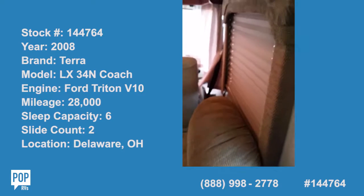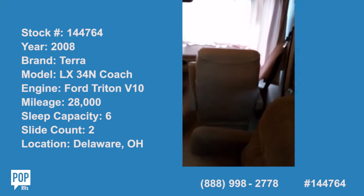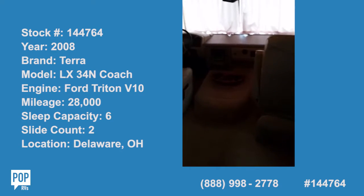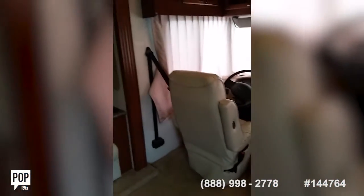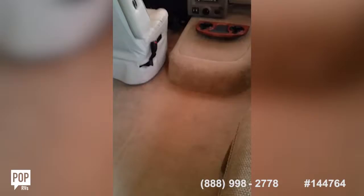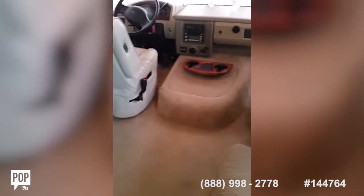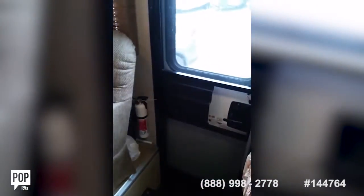Is standing in the entryway door looking forward. You see a passenger seat and the driver's seat down a little lower so you can see the instrument panel without the light coming in the windshield. Another passenger chair here by the entryway, which is right there.